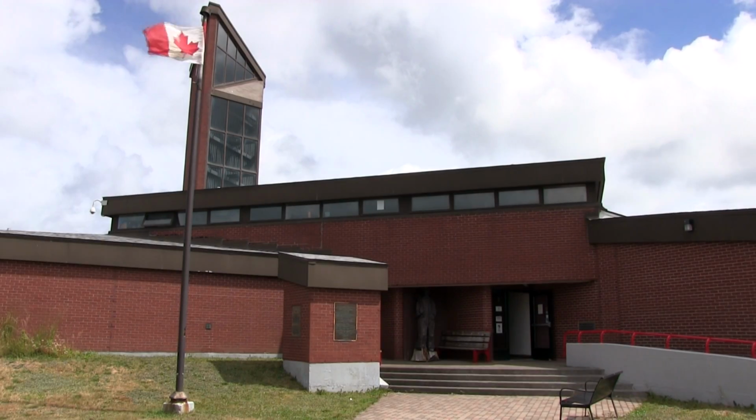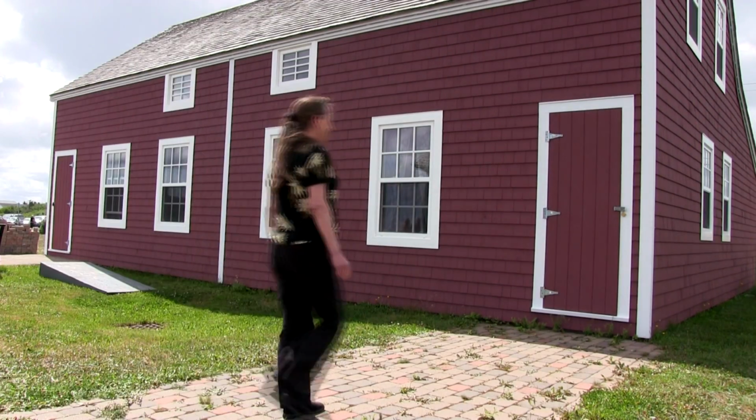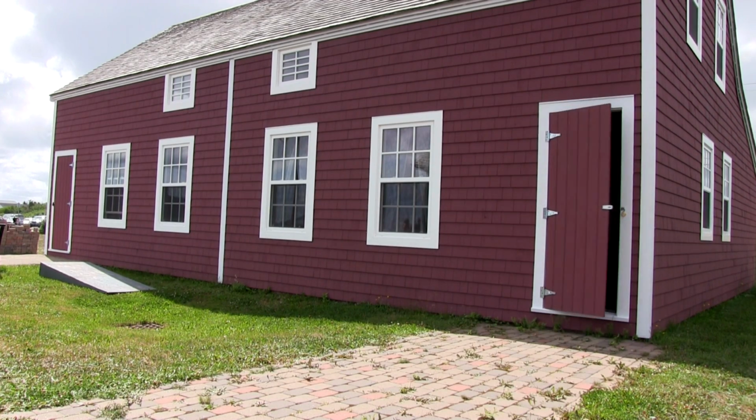Cape Breton Miners Museum is a museum, a facility that sort of celebrates the coal mining culture of Cape Breton. We do that through mine tours with authentic Cape Breton miners who've worked for 30 plus years in the mines. They take groups of visitors down through the mines and explain what life was like back in those times.